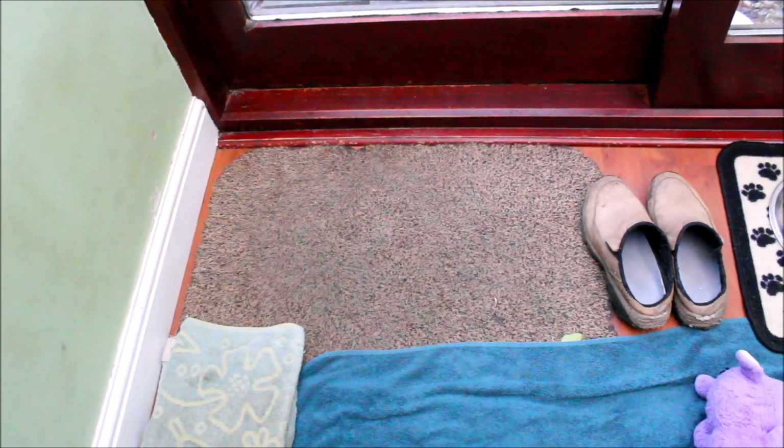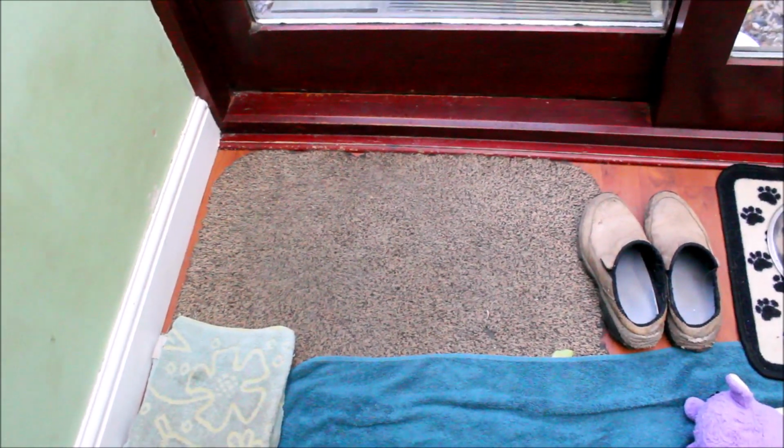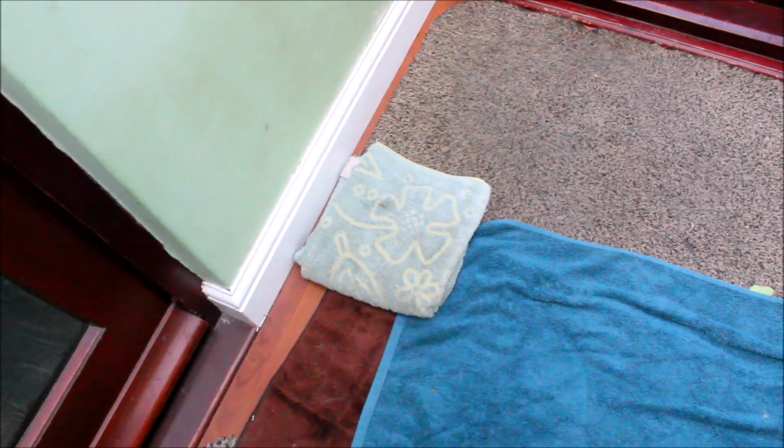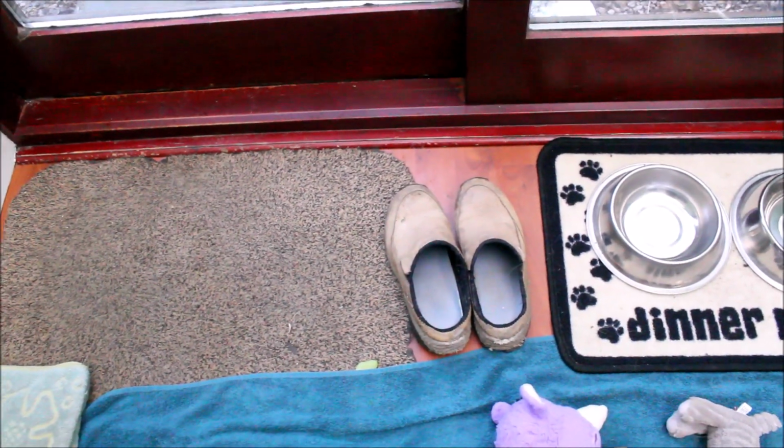Now here is her mat. And this is what we call the black mat, even though it's not quite black, it used to be black. We used to have a different mat there. And when we say corner, she always goes into this corner. This is where we clean her paws. So this is the towel that we clean her paws with so that she's clean when she comes into the house. These are the shoes we put on if we take her out to go toilet.